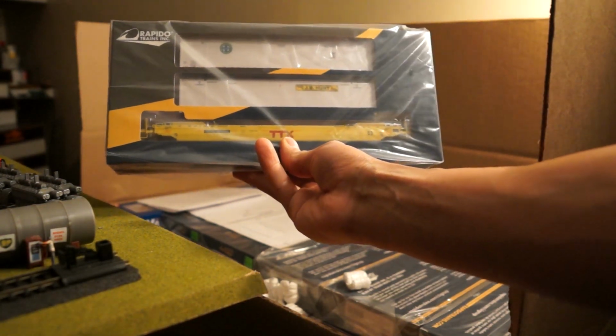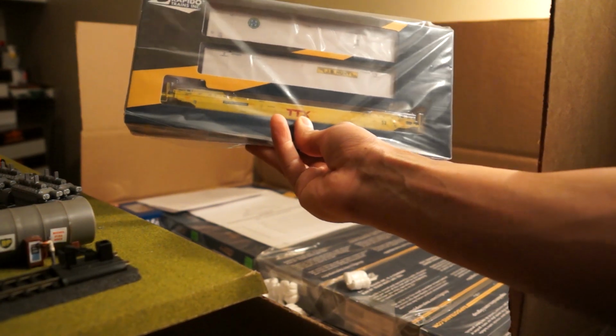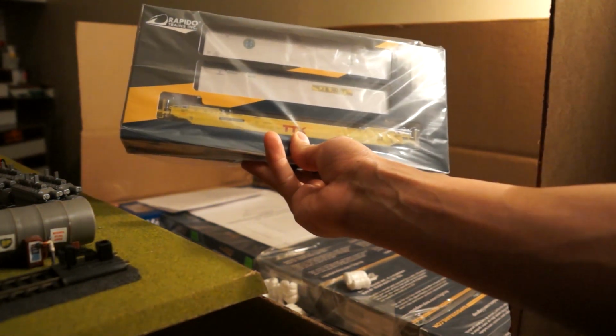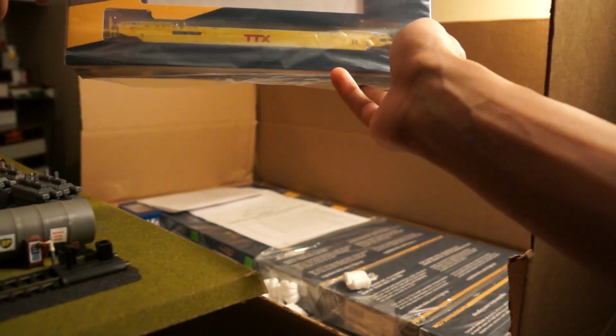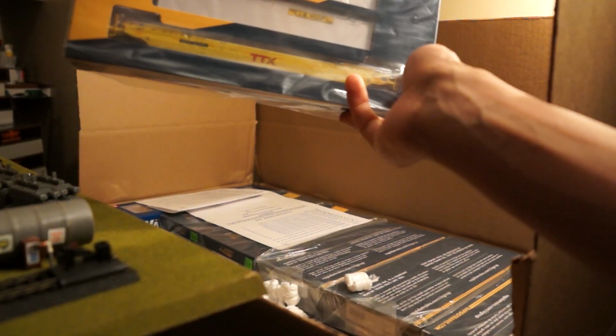I was at my local hobby shop, Willow's Hobbies in Mineola, and I happened to find one of them, and I fell in love with it so much I said, okay, I gotta find the rest of them. So I went and ran them out, and I saw them at Lombard Hobbies. They had a whole set of them.